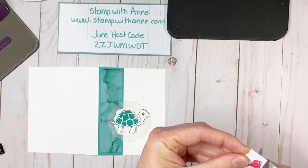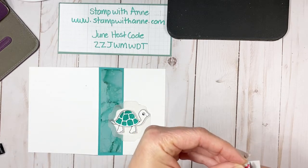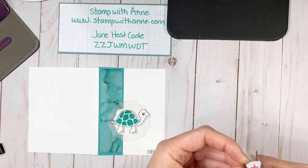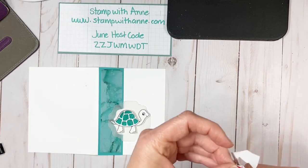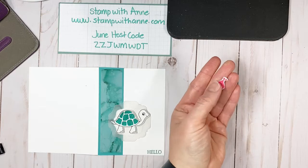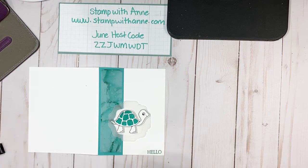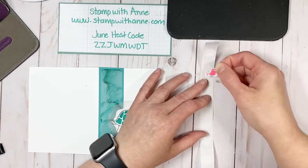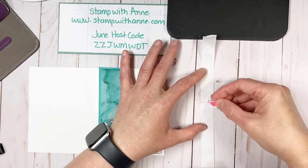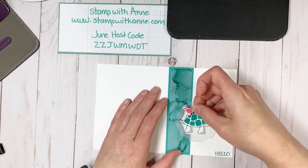And I'm just gonna go like this. Okay, so there, I just fussy cut out the bird. And we're going to add him with a little glue dot. So these glue dots, the glue is on the roll, not on the actual adhesive part, which just drives me crazy sometimes. But anyways, okay, so we're just gonna pop him up here.